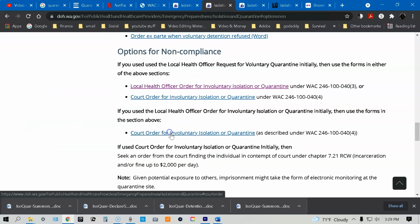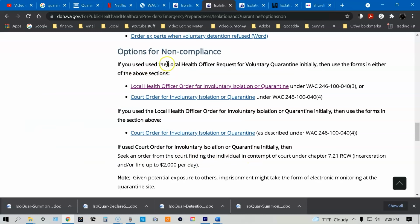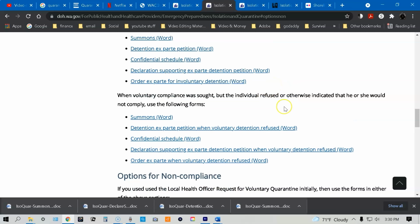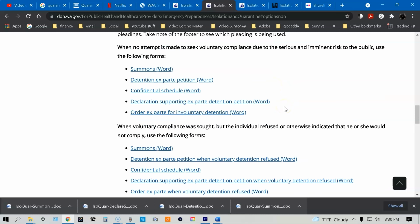So let's look at the non-compliance section. If you use the local health officer request for voluntary quarantine initially, which is what it talks about up here, voluntary quarantine is basically when they ask you to quarantine yourself or to report to one of these camps and you refuse. Then there are measures that they can and will take to ensure that that particular individual or individuals, people, will still be detained in these camps. And these are all Word documents, and these are the actual documents.